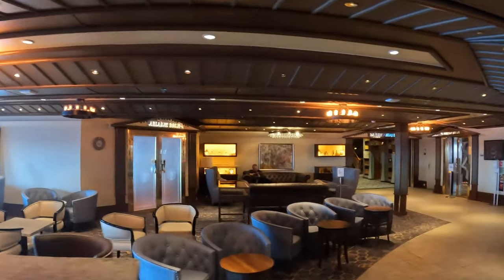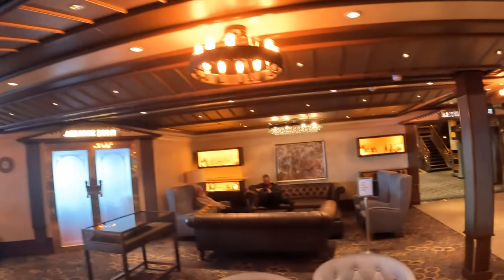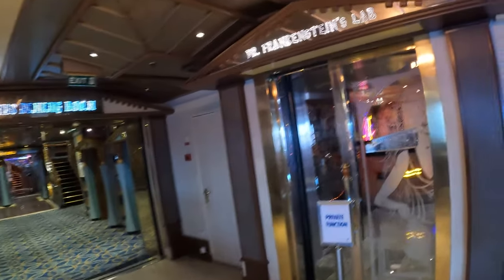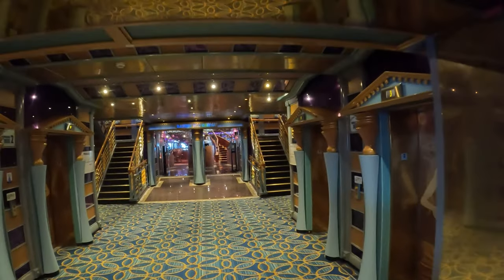Not sure who gets to eat in that dining room, but not even sure who or what it's for, but it's never been open. Maybe it's just employees. The Frankenstein Lab, that is the nightclub. It opens, I think, at 10 or 10:30. Never been inside, always asleep by then.